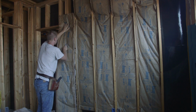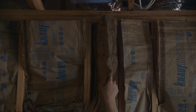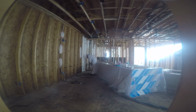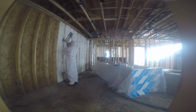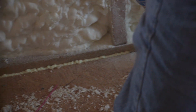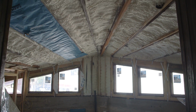Insulating your home is hugely important. There are 2 standard ways to insulate your home: fiberglass batts, which kind of look like cotton, and spray foam. Currently, spray foam is just way better than traditional fiberglass. Spray foam seals up all the cracks and crevices of your home and gives you an even higher R value per inch than normal fiberglass batts.